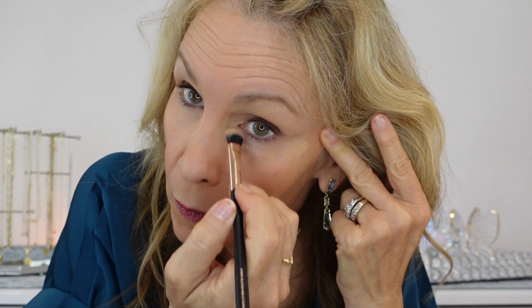It's high coverage. It's waterproof. Again, I think this works great as an eyeshadow primer. So if you run out of primer and you're looking to get something new, you might want to try this because you could use it as a concealer and as an eyeshadow primer and save some money.